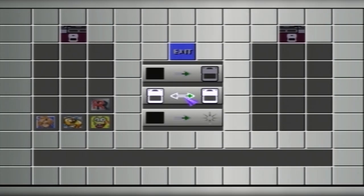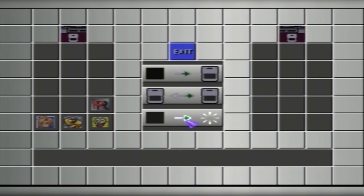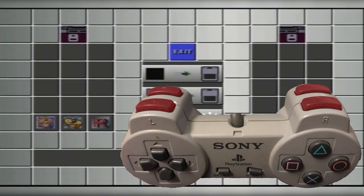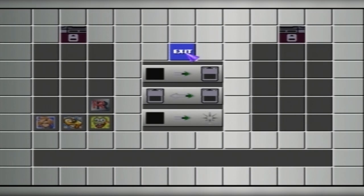So here you can see I've got a memory card in slot 1 of my PlayStation, and I've got some saved games on there. Now, if I select my SpongeBob save and go to delete it, you can see it being removed from the list. Now, if I press L1, R1, L2 and R2 at the same time, three times in a row, the save game list refreshes and my SpongeBob save is back on the list.